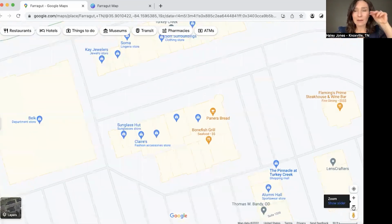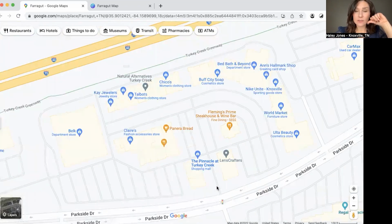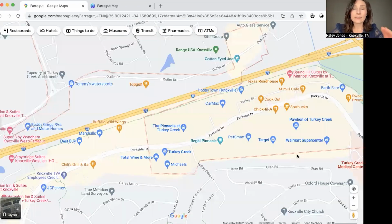So I'm saying that because when I talk about traffic here, a part of this is always closed. Like this section right here, you can never drive down this section because the engineering for the traffic was so poor. It is literally a disaster. And so I would not go to Turkey Creek during any time after 4 p.m. or in the holidays, which is when a lot of people are going there, and therefore it is crazy.